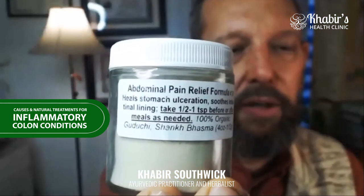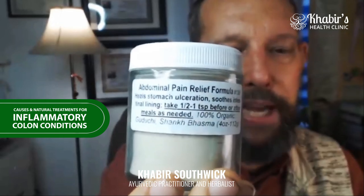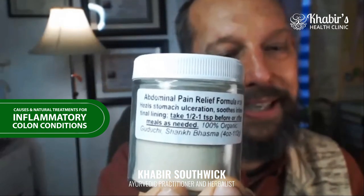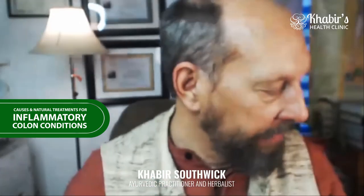And like I said, if you have a lot of loose stools, then you've got to add other herbs like nagkesar. And here's another one we often use after meals, because a lot of those colon ones we're taking at night before bed. This one we often use if there's particularly stomach ulceration, pain, soothing intestines, an abdominal pain formula. But it can be used in this IBS, irritable bowel. Guduchi is an anti-inflammatory immune modulator. And there's that shankh bhasma again, which is putting down the stomach acids, and it's very soothing. Sometimes we have to give that after every meal.